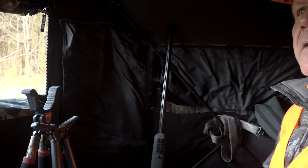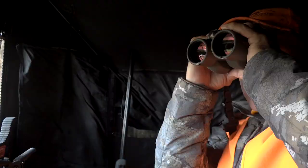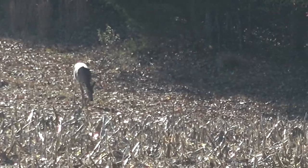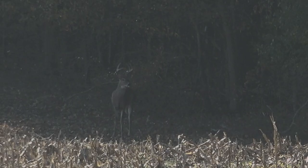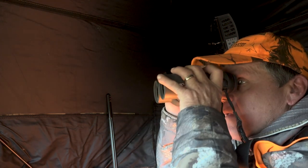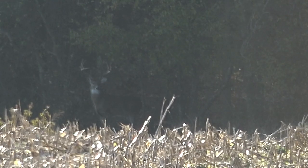There's a doe right there already. That took a long time. We've been here about 3 minutes. That doe's looking back in the woods. Something's behind them. All right, there's a little buck. There's a good buck right there. That's a big 10. He's got a short four on one side.